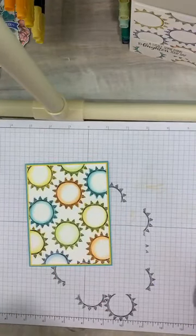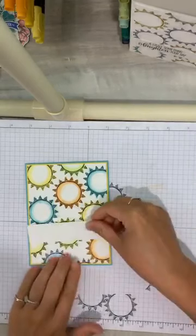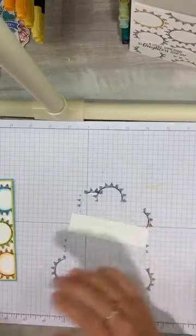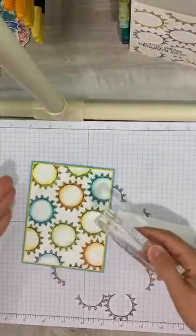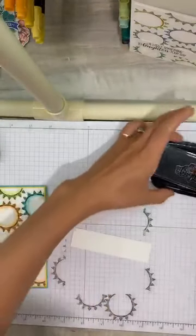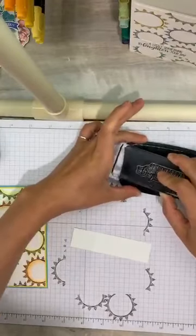It's completely off the Paper Pumpkin. I don't even have the cards to show you. And then we're going to stamp off. We're going to bring in our sentiment, a little something to brighten your day. Now, how can this card not brighten your day? Just full of bright colors. We're going to ink it up with our StazOn.